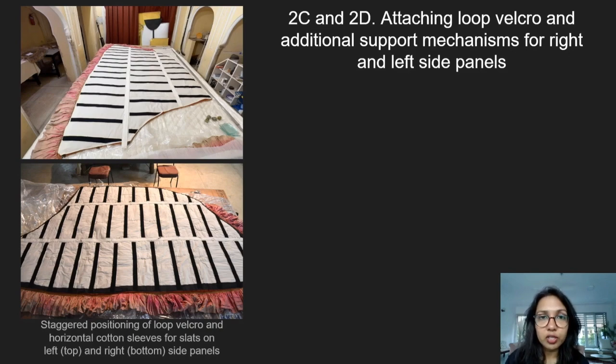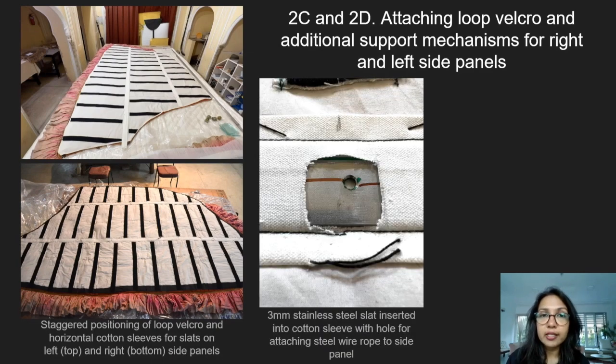The loop Velcro strips for these were attached in a staggered manner to allow even distribution of the object's weight once mounted. Also, 2 stainless steel slats were added behind each panel for securing the steel wire ropes. These slats were inserted inside a heavy cotton canvas sleeve stitched horizontally behind the object in between the rows of loop Velcro.